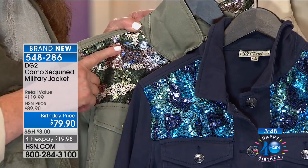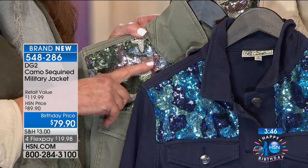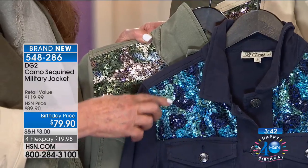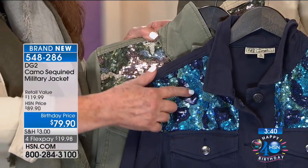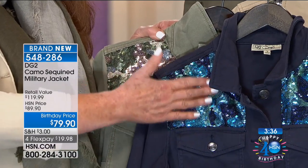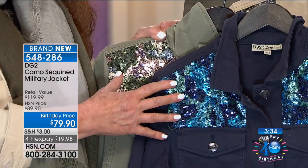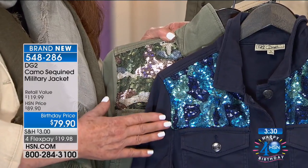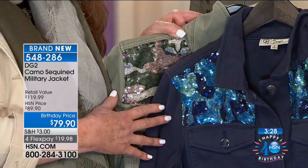And then, of course, all of this, there is no other way to do it. You can't do it by machine. I mean, the machine is the stitching, but you have to stop and start, insert the new sequins, insert the colors, follow the pattern. All the way. So I think what you have here is an absolute piece of art, very artfully done as well. And it's an attention grabber.